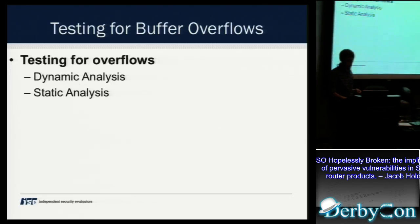For testing for buffer overflows, you use dynamic analysis and static analysis. If you have source code, via source code you'll probably find the overflow. If you don't have source code, fuzzing. We talked about fuzzing and how to develop a smart template to fuzz properly.